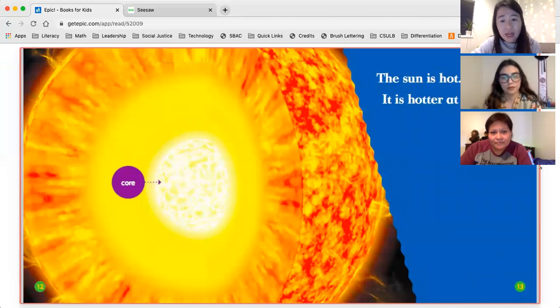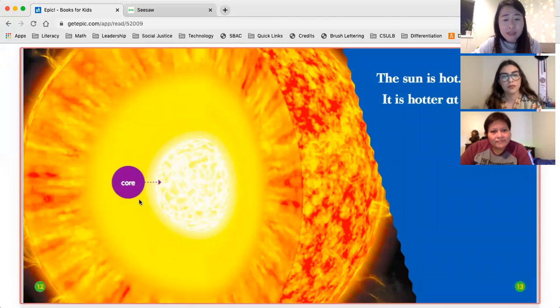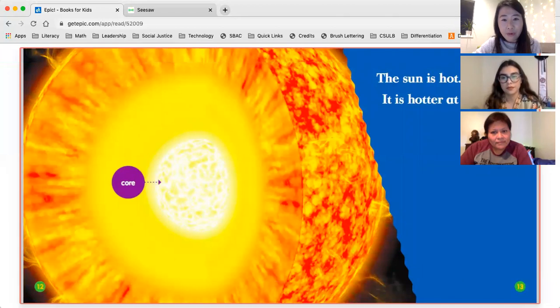The sun is hot. It is hotter at the core. And when I was confused, I was like, what does core mean? I looked at the picture and I was able to see the label. And so boys and girls, text features like labels really help us understand the information better, because it labeled that this is the core of the sun. It looks like a peeled orange to me. Yeah.